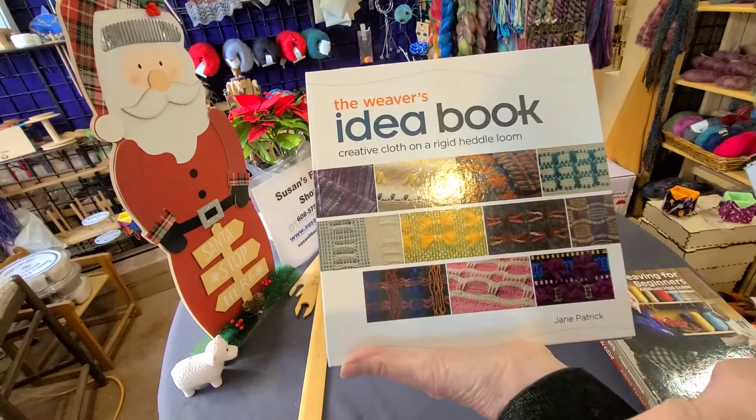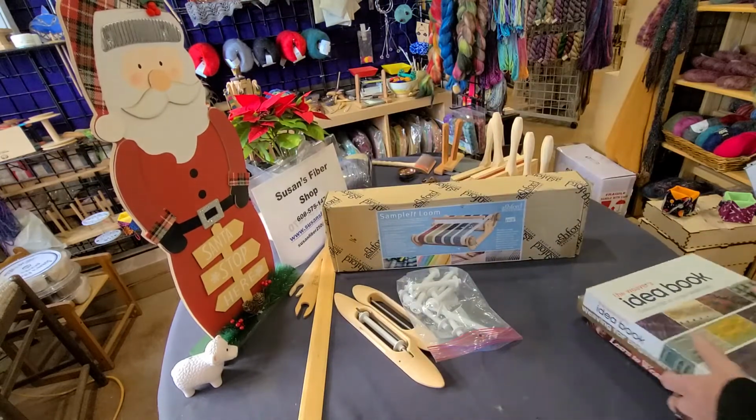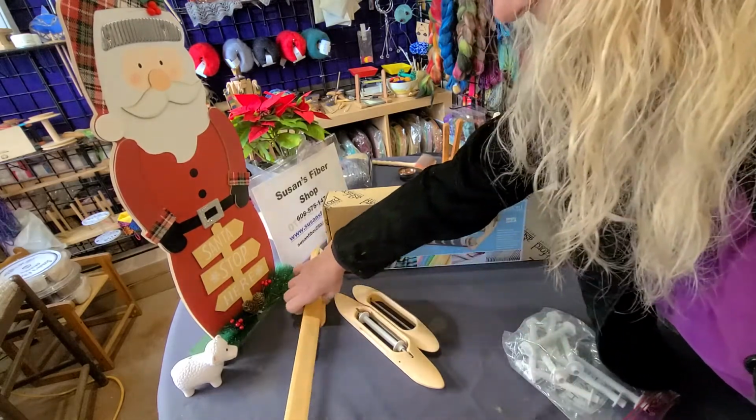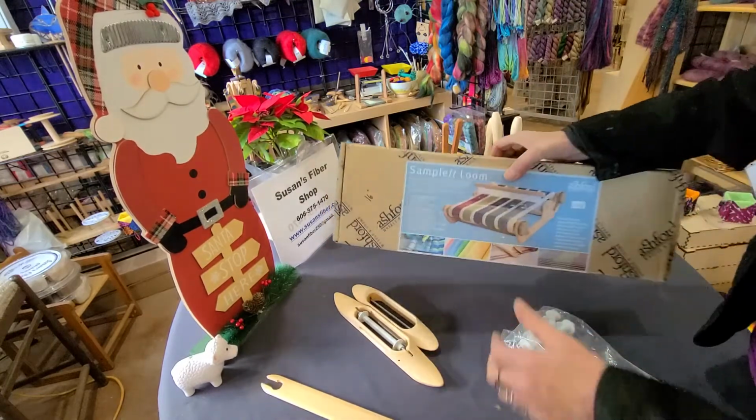So this is a very good book that runs $29.95. That explains to you about weaving a bit. I will clear my table so I can talk to you about several of the other items that I have. But if you need any of the looms, check out my website.